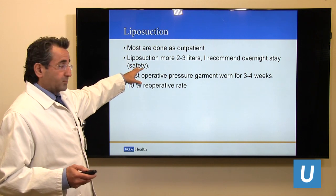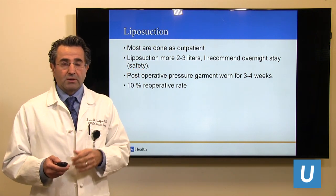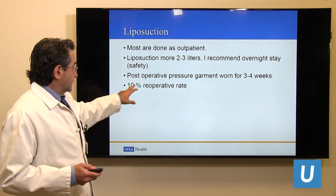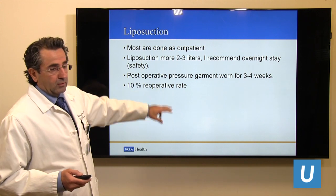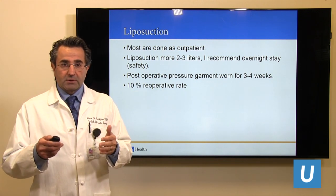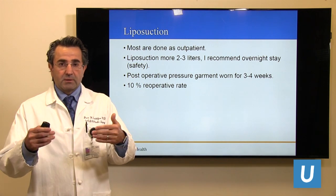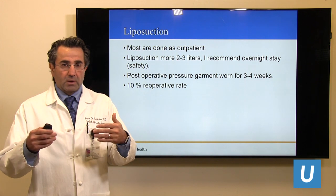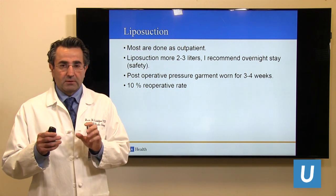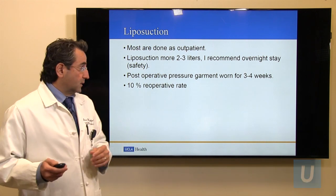Again, most are done as outpatient procedures. Sometimes if there's a high volume of liposuction, we require patients to stay overnight for safety reasons. And 10% reoperate, this is very important. A lot of times, for example, if there are asymmetries between right and left, we try to make them symmetric in the operating room, but there's too much swelling. We get confused sometimes, and sometimes some leftover deposit remains. We address those later at no cost to the patient, obviously.